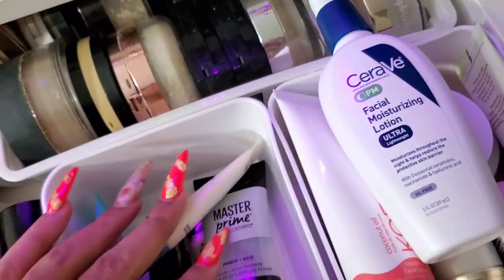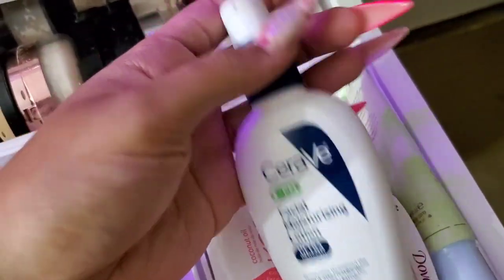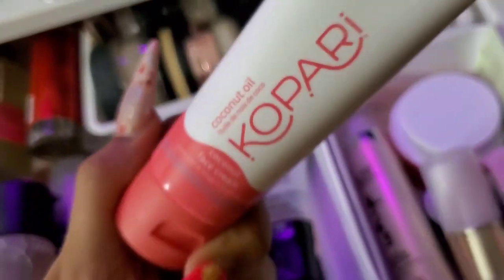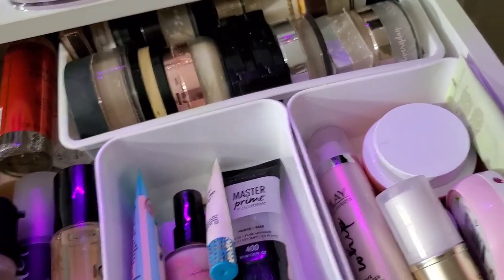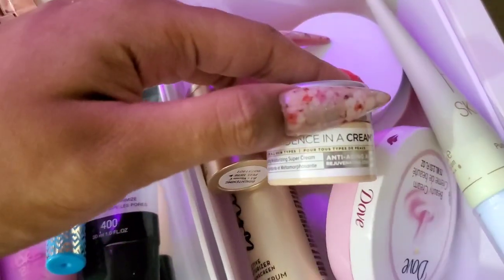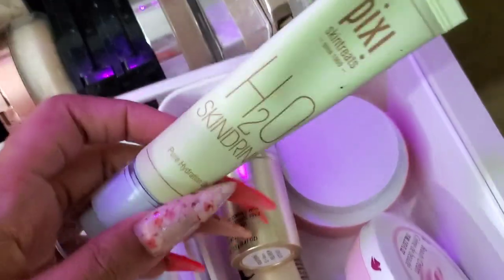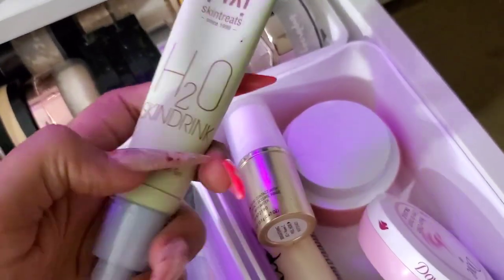It's their Double Duty Beauty Base Tape Primer. And then right next to primers, I have moisturizers. I have a CeraVe Facial Moisturizing Lotion for nighttime, a Kopari coconut oil face cream, a serum stick from Olay, the Olay Total Whip Moisturizer, some It Confidence in a Cream, Dove, Pixie Beauty, H So Skin Drink, one of my favorite ones.